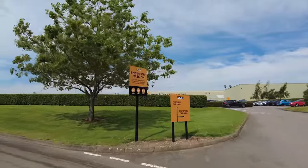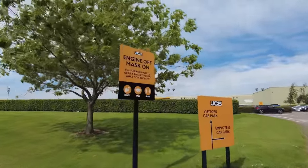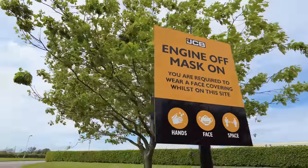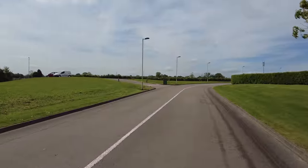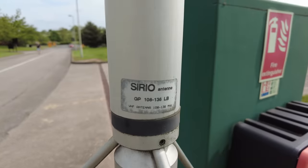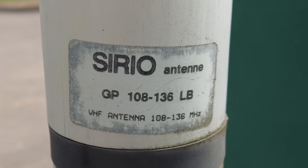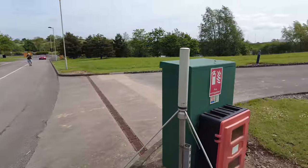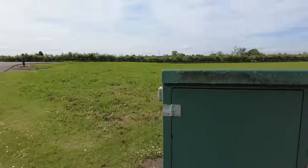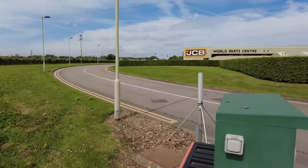So as we walk up this road, I've got my mask on, just as I'm being told, look. So we shouldn't get any of this. Remove your mask today. Look at this, look. Stereo antenna. Broadcasting some sort of communication from that box. A meter of some sort, maybe sending some meter readings somewhere.